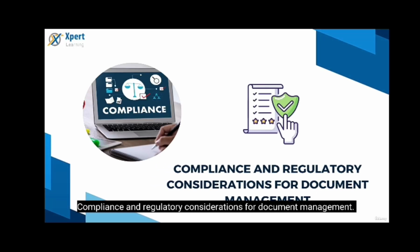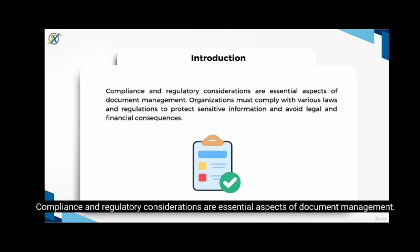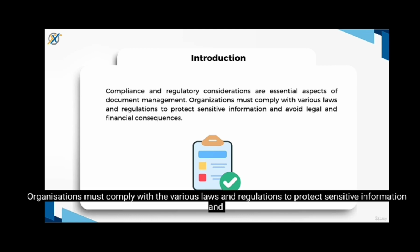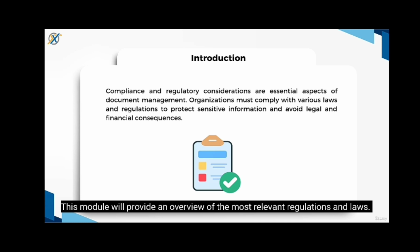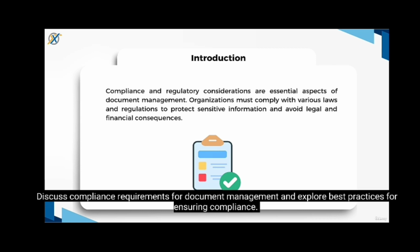Compliance and regulatory considerations for document management. Compliance and regulatory considerations are essential aspects of document management. Organizations must comply with various laws and regulations to protect sensitive information and avoid legal and financial consequences. This module will provide an overview of the most relevant regulations and laws, discuss compliance requirements for document management, and explore best practices for ensuring compliance.